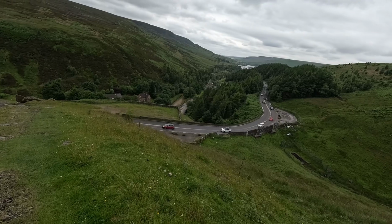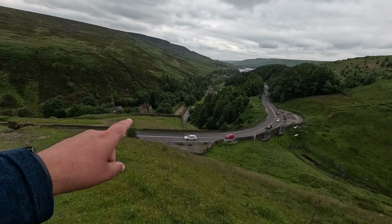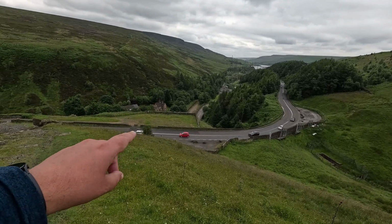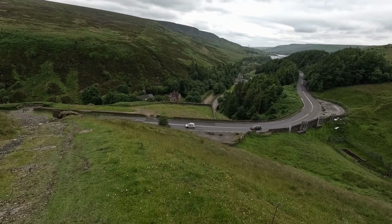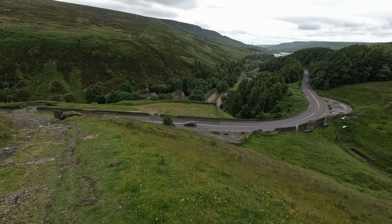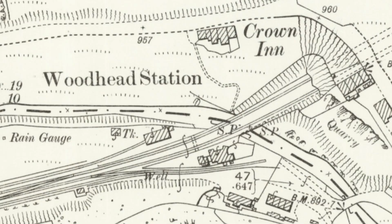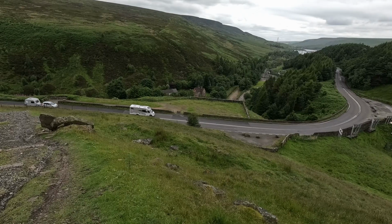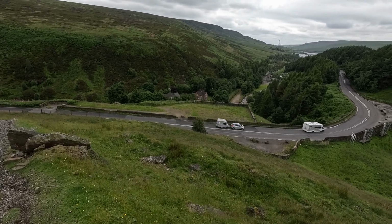That's a nice view down there, isn't it? The road. Good view of that. The railway station is right underneath here. This little area you can see just down there, the other side of the road, was that houses? It was a row of houses just sat there. I mean, there's not much left of the community of Woodhead these days, is there? It's so remote.